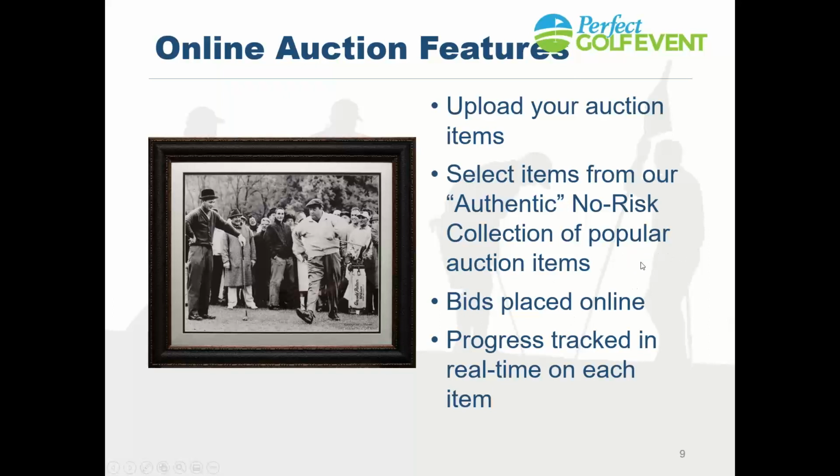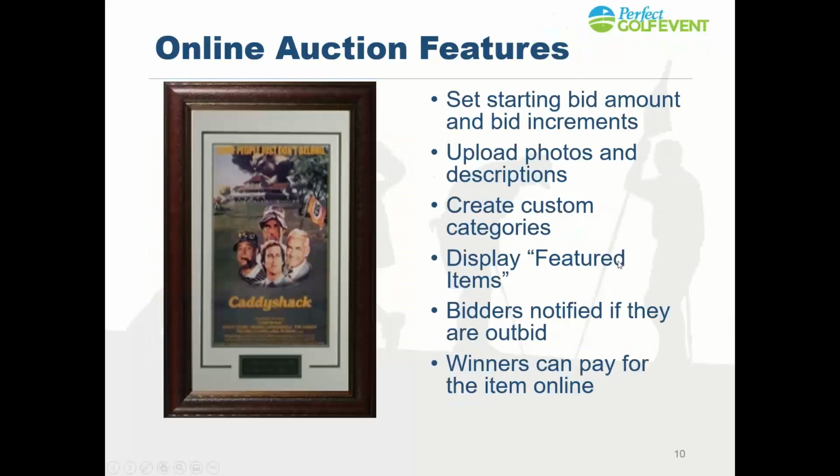People can bid online. You can track progress in real time on each item, so you see who's bidding. And the nice part is that you can set your bid amounts, you put up photos, categories, featured items, and the winners can pay online, so you don't have to chase them around.